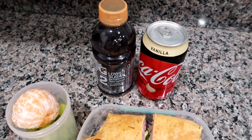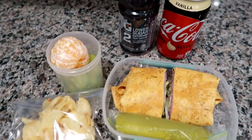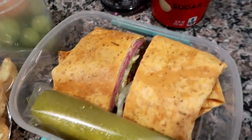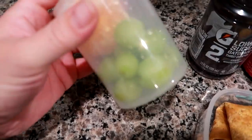Anyways, purple Gatorade, G2, lower sugar, grape for Matt, a vanilla Coke Zero for Matt, and of course the water cooler. The wrap you saw me make, a sun-dried tomato basil wrap with hard salami, iceberg, Swiss cheese, and spicy mustard, and a pickle spear on the side. I have a bunch of green grapes on the bottom here with a cutie on top.